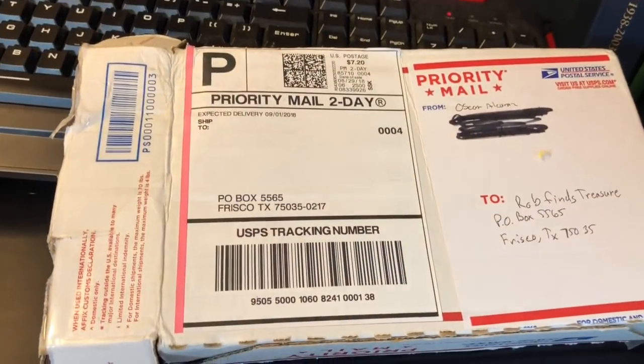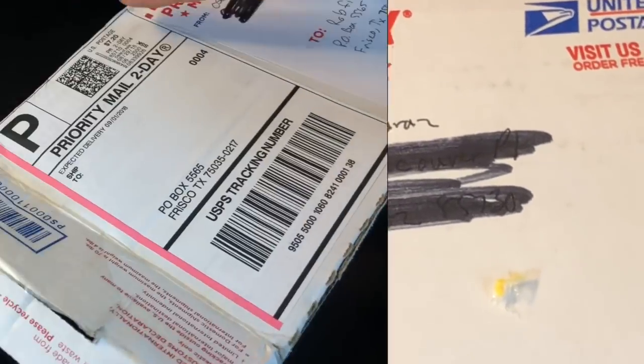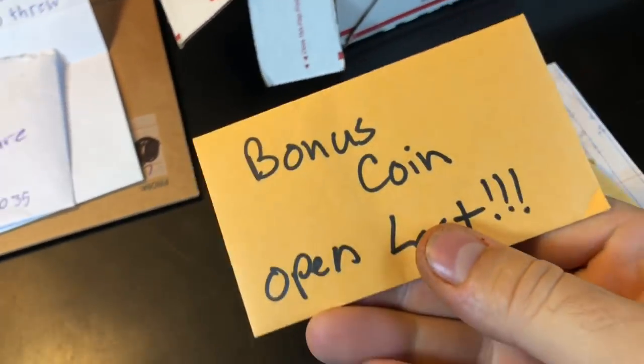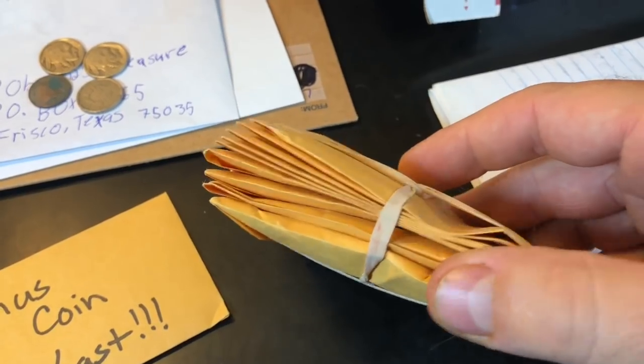Final package, guys, is from Oscar Alcaraz. Let's go ahead and get it open. All right. Sounds like there's a lot in there. Oscar Alcaraz. Bonus coin, open last. All right. Wow, a whole pack. A whole pack of envelopes.